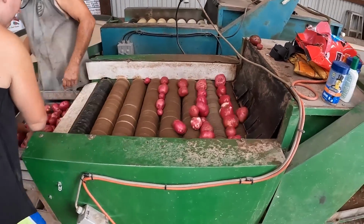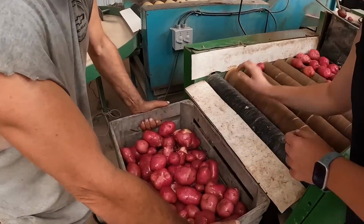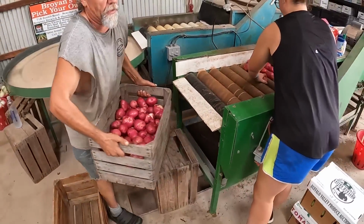Getting a little bit skinned up. You can see this one came through with some mud. But for the most part, they're way, way better than last time.